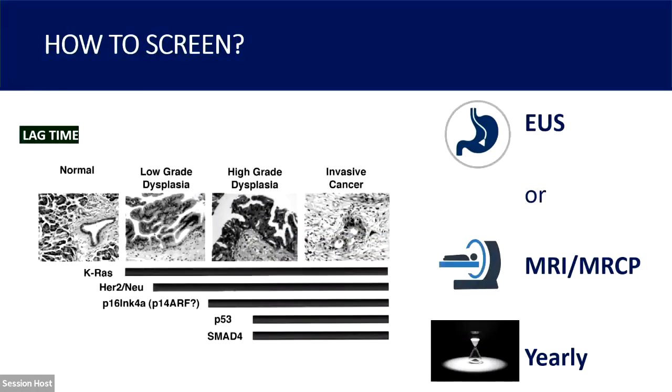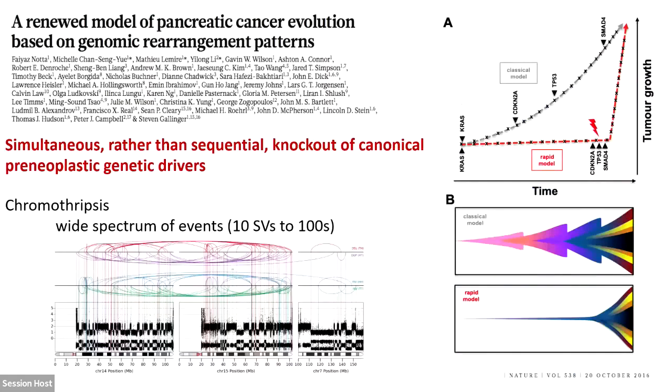So how do we screen? Well, we hopefully take advantage of this lag time. Like colon cancer, we think pancreas cancer develops over a decade in a stepwise progression, starting from a KRAS mutation, eventually tumor suppressors become inactivated and we get full-blown invasive cancer within a decade, maybe a little longer. That model is very, very favorable for surveillance or screening. And the modalities that have been proposed, they're not perfect, they have their limitations, are endoscopic ultrasound and or MRI, MRCP on an annual basis.